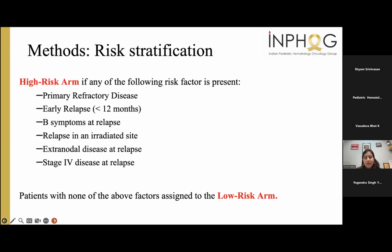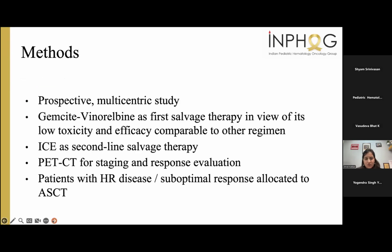But now the Euronet guidelines recommend that really only 3 factors, one of which is time to relapse, and response to salvage treatment are the most important. Patients who didn't have any of these above factors were assigned to the low risk arm. Next slide. So this was a prospective multicentric study.